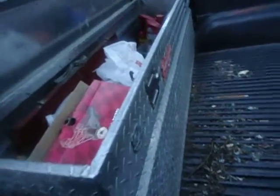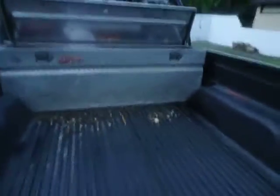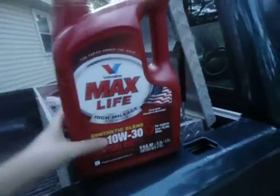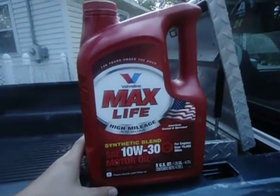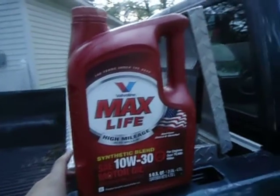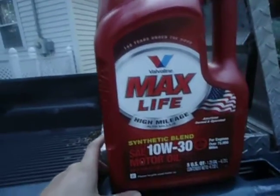Actually, I almost forgot. I did an oil change on this because I don't like the 15W40, so I went ahead and went for the Valvoline Max Life High Mileage Synthetic Blend. I picked this up at Walmart, and this was actually my first ever choice of doing it. And changing out the oil, it was not that easy.